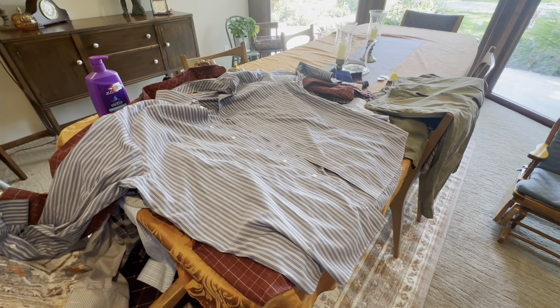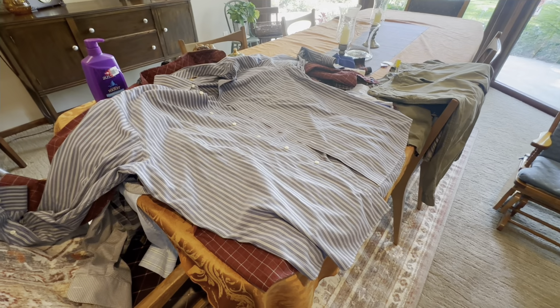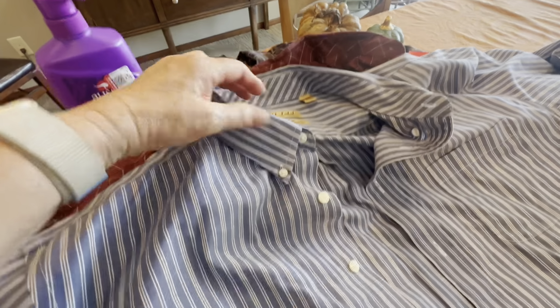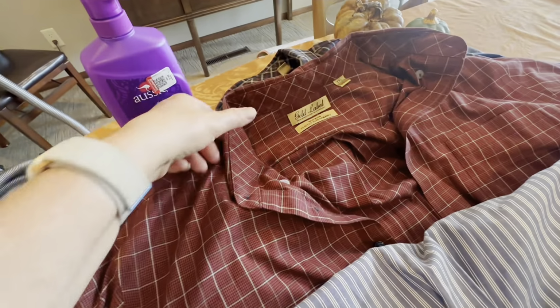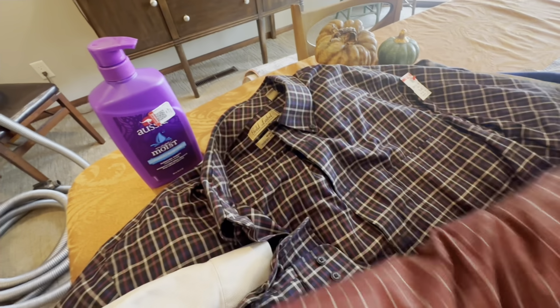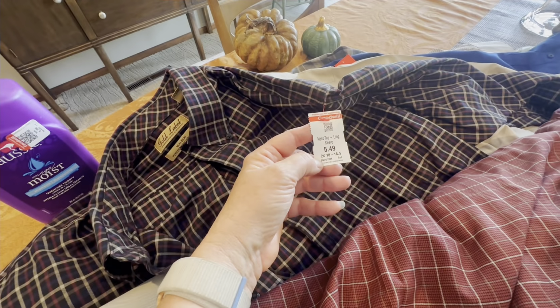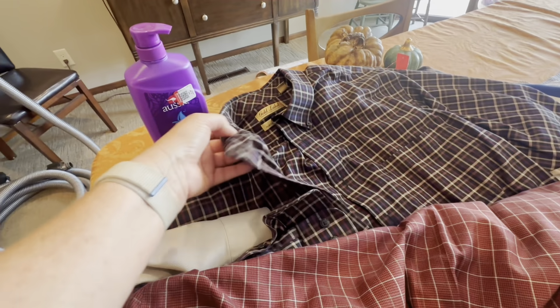I spent $67 at Goodwill today, and that sounds like a lot until you see what I got. I got a whole bunch of these gold label shirts for John Wayne. He only likes the button-down collar kind, and I don't think any of these have even been worn. And since it's Tuesday, senior discount day, I got 15% off, so that made these about $4.79.